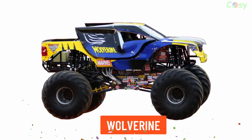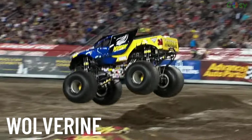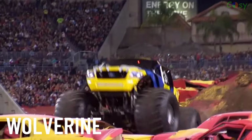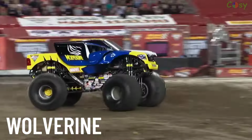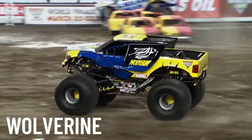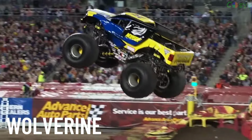Wolverine. The Wolverine monster truck features sharp details resembling the character's claws from the X-Men series, expressing wildness and exceptional power.